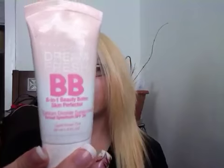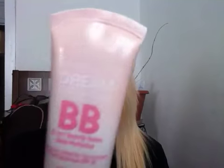But I got the Maybelline Dream Fresh BB 8-in-1 Beauty Balm Skin Perfector. And I got it in light sheer tint. Okay. I tried it already. It looks like this. But it feels okay on my skin. It made my skin feel really good. The only thing that I don't really care for is that it kind of feels weird underneath foundation. But, yeah, anyway, that's that. I'm going to keep trying it out because I've only used it twice, just to make sure that I still like it. And if not, then I will take it back.